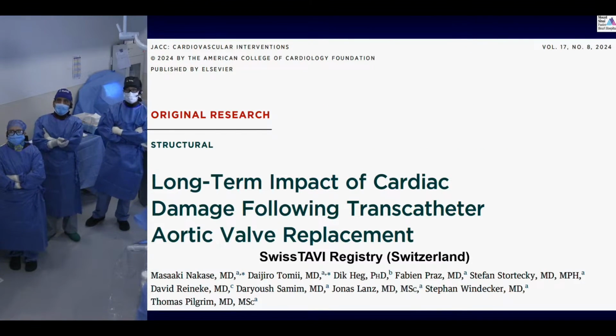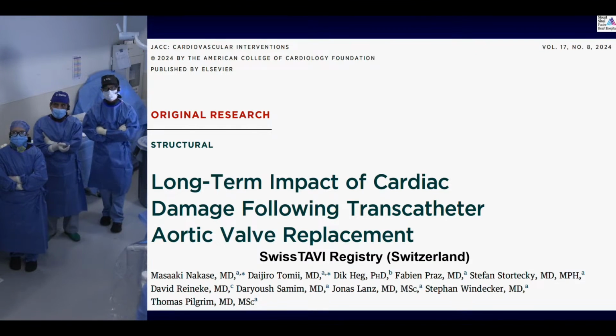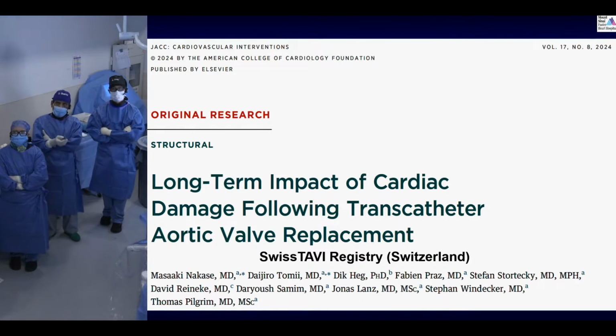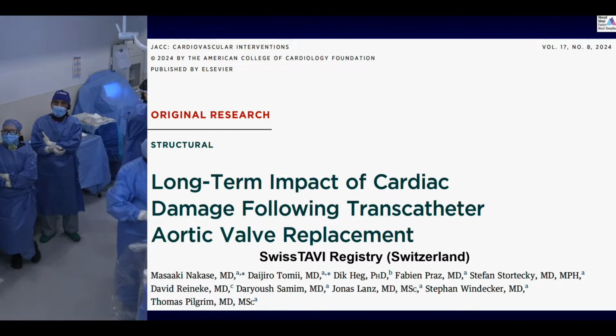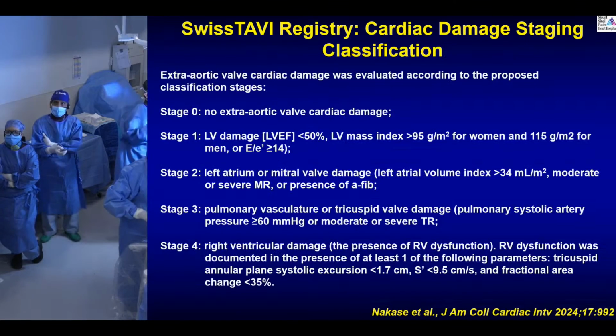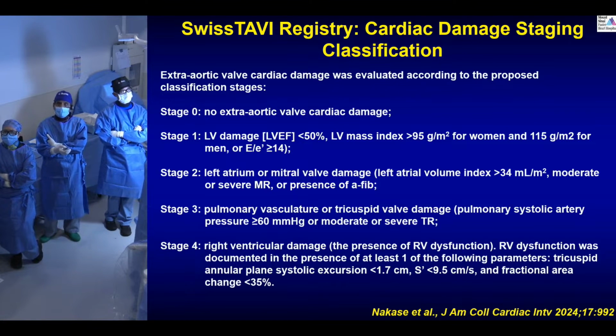Yeah. Okay. So then the last one, I just want to put it together, the issue about the cardiac damage, non-aortic valve. Damage to the heart, you remember the various stages of the myocardial damage is coming up, that you do a nice TAVR case, but then these patients continue to have trouble. This is another publication from the Swiss TAVI registry.